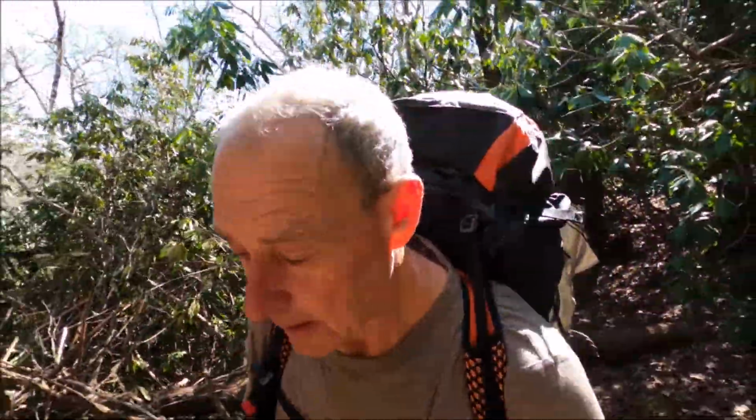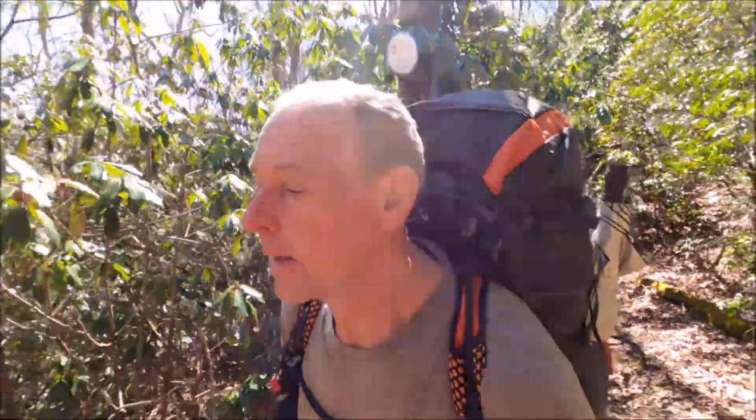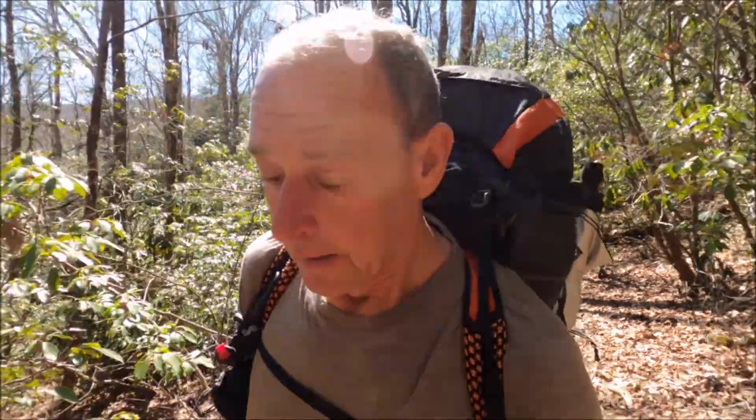Lots and lots of trees lying across the trail. I've noticed that today, a lot of blowdowns. But there's also been a lot of work done clearing a lot of these blowdowns also. Okay, we're about to get into some serious climbing, so let's get to it.